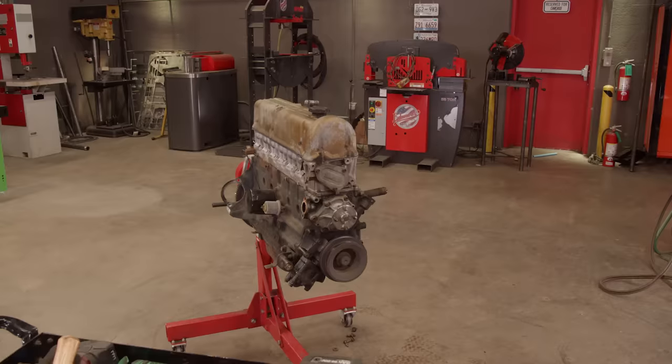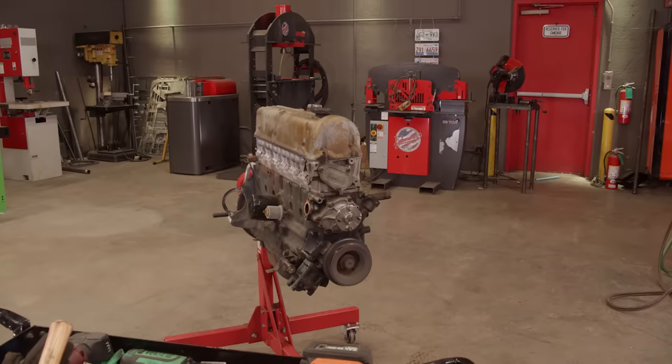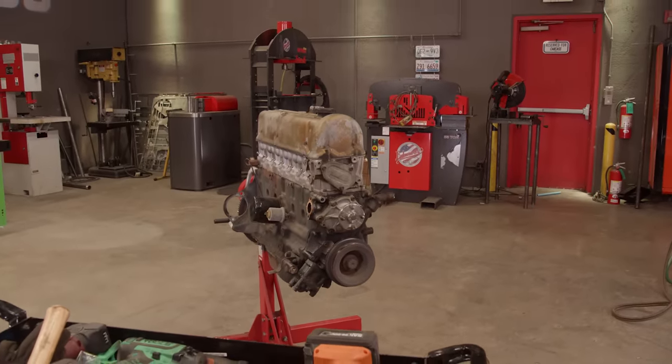And without the emissions equipment on it, although we will have a catalytic converter, this car will probably drive a little bit better, maybe have a little bit more power, and this being a heritage build, we just want something very simple and really fun to drive.